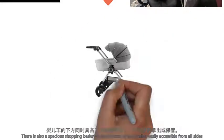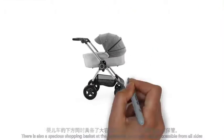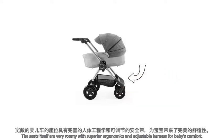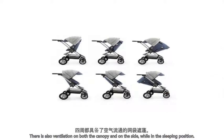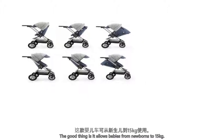There is also a spacious shopping basket at the bottom of the stroller, easily accessible from all sides, giving you a lot of storage space. The seat itself is very roomy, with superior ergonomics and an adjustable harness for baby's comfort. There is also ventilation on both the canopy and on the side, while in the sleeping position. The good thing is, it allows babies from newborns to 15 kilograms.